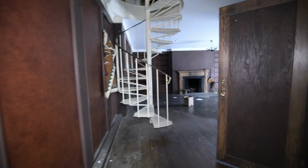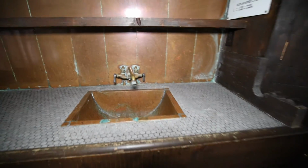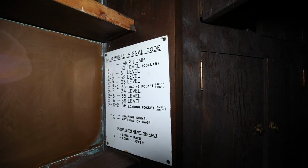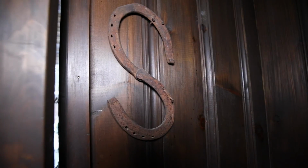Oh boy, it just gets better and better and better. Oh wow, look at this. Holy crap. This window though is just unbelievable. It's so amazing.